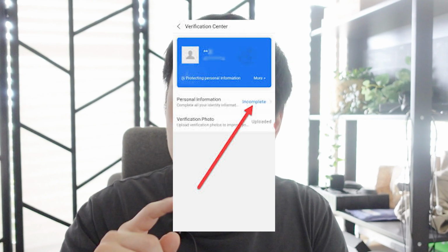Make sure everything is fully verified because, for example, with Alipay, you need to have your number verified. They even ask for your occupation, etc. Make sure that is all verified. If you don't, you're gonna run into an issue where you won't be able to pay for things. So do this before you leave.